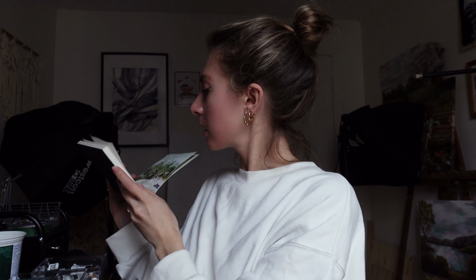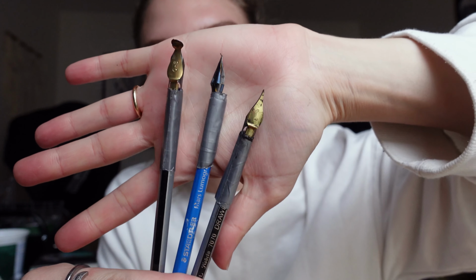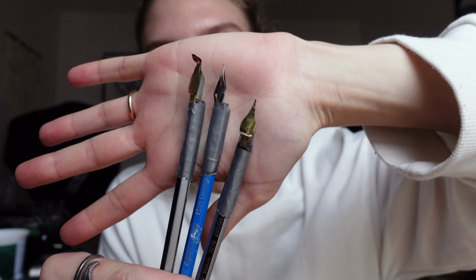I've tried them a little bit when I did this painting right here. So I used a mix of these and watercolor. And the last thing that I got is, okay, I've been using these for a bit now. So I have these ends, I'm not sure what they're called, for dip pens, but I didn't have anything to put them in, so I just duct taped them to pencils that I had.